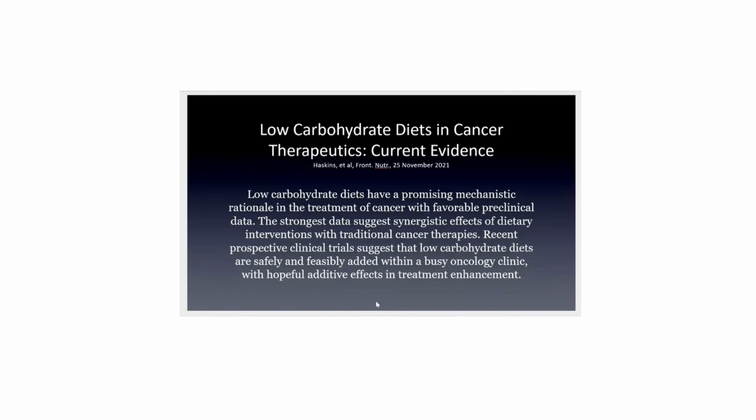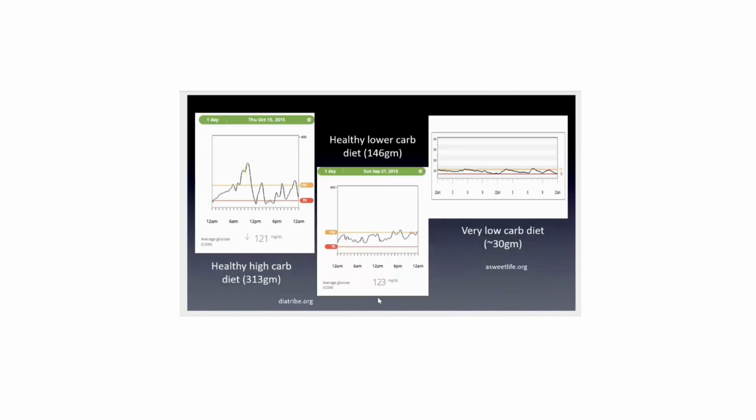So that has been shown, and I feel like I've shared a lot of those data with you. But they're all small trials or they are preclinical, meaning that they're in animals. But their safety, their feasibility, ideally, we start doing this in a lot more patients, or at least offering it, because there's a big upside and not a very big downside. And I would say no downside, to be honest, but that's, I guess, neither here nor there.